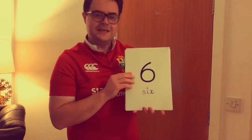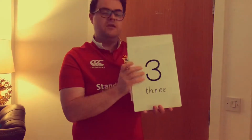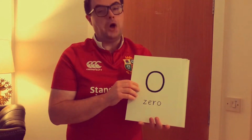Stop. Ready, point. Point with your Peter, point your fingers and say the numbers that you see. And remember, when you see 5, 5, there it is. Stop, ready, point. 6, 1, 9, 10, 3, 4, 2, 8, 5. 5, there it is. Stop, ready, point. 0. 0 means nothing. Nothing at all. 7. Back to number 6.